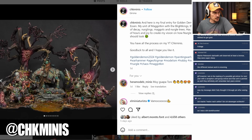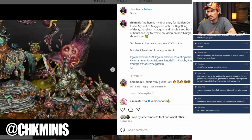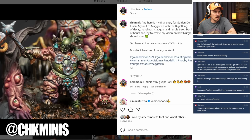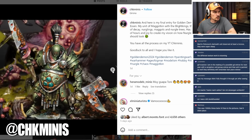Yeah, this one was really nice, but we talked about it before. Maybe that one might have been punished a bit for having that really large display base, where maybe they didn't like the style or the maggots or whatever. Who knows? Because I feel like it was on par with some of these entries, right? Maybe not the winning entry, but the other two.